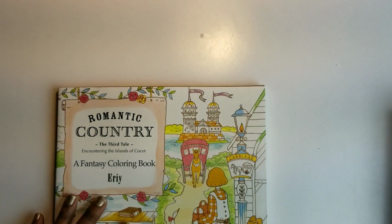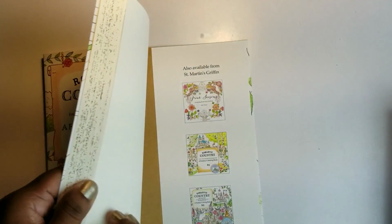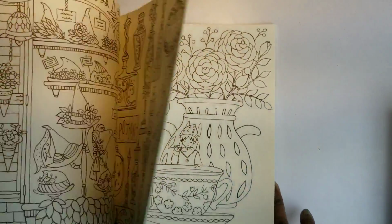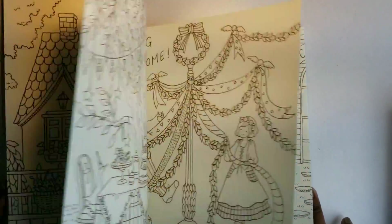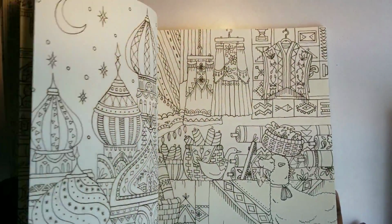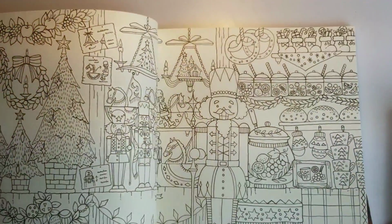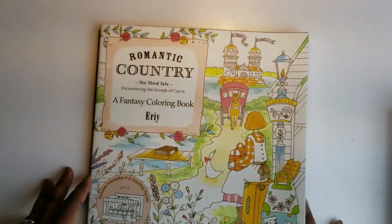Okay, now for some early Christmas presents that I received. So these are from Secret Santas in some of the groups that I'm in. So I got Romantic Country, the Third Tale. I was so happy to get this because I have the first 2. I know there's another one, but I'm not sure if I really want to get the last one. But this is the Third Tale. I'm sure everyone has seen this. I won't go too much into that.